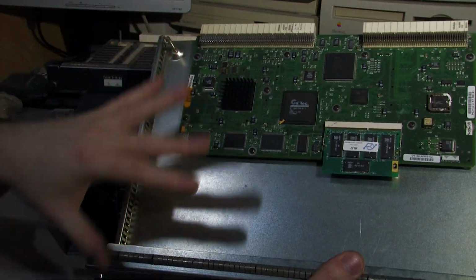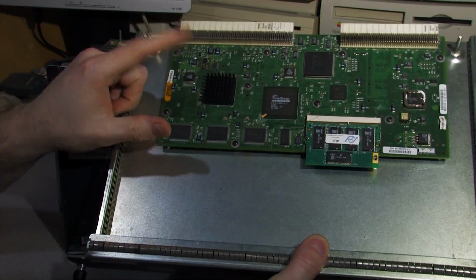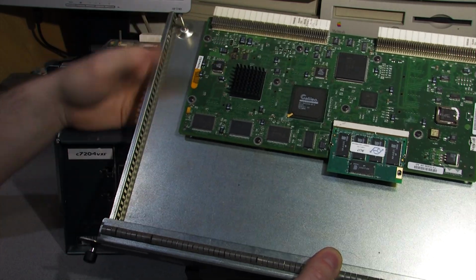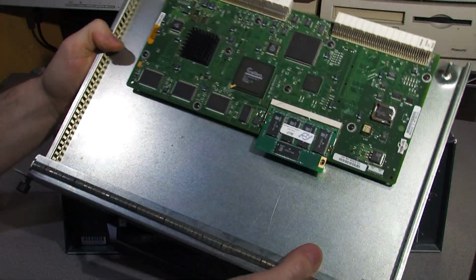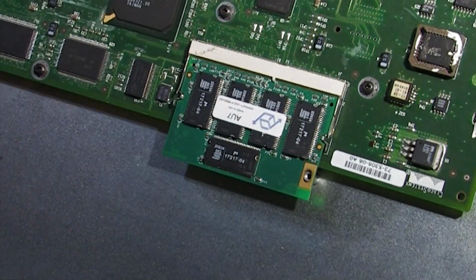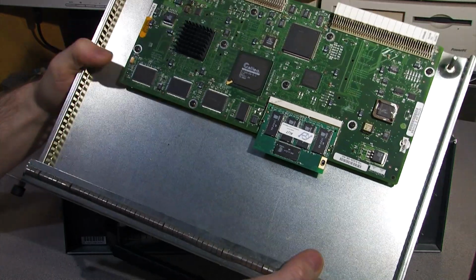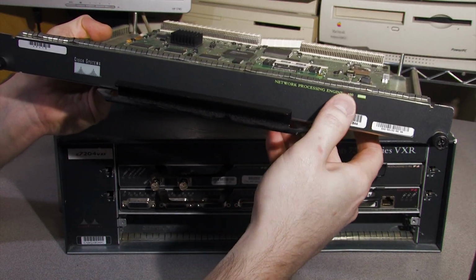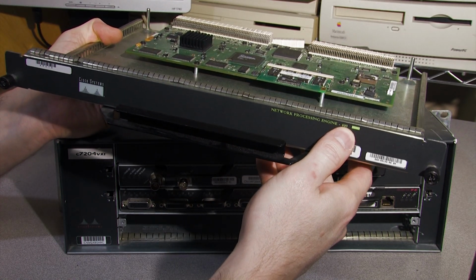Now, the NPE 400 and the NPE 300, I believe both use the same RM7000 processor, this one just being faster. And I believe this is the RAM module here. I'm not too sure what this was, maybe like 128 or 256 megabytes. But yeah, there is basically nothing above the 400 until you jump into the NPE G1 series.